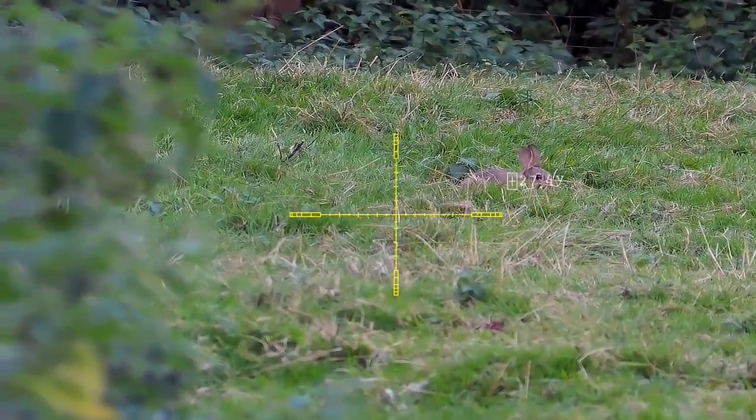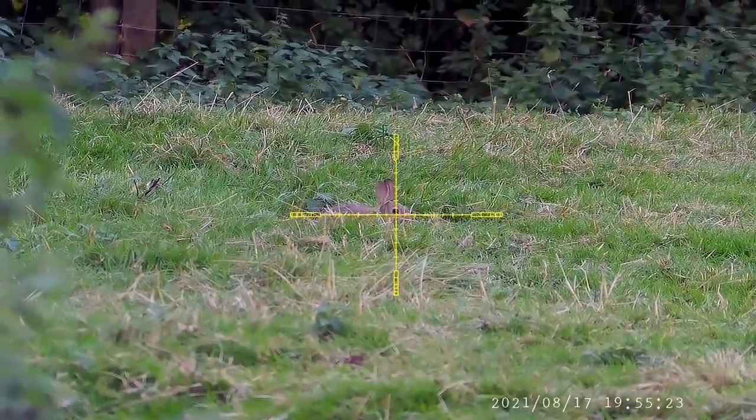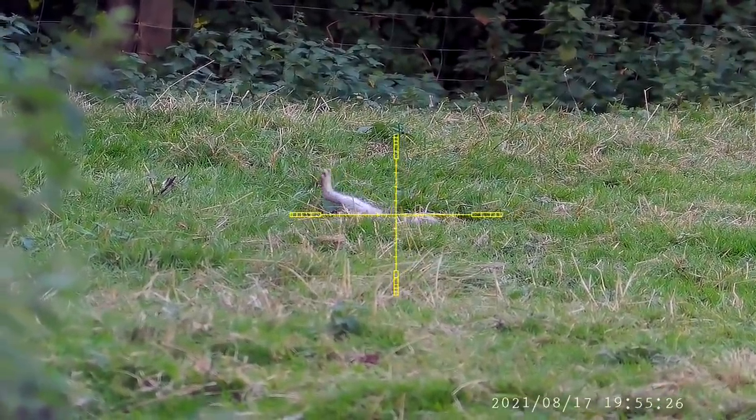The first young rabbit decides to come out and feed. Like I said in my previous video, young rabbits mostly jump around after being shot, but when hit with slugs they just seem to roll over.